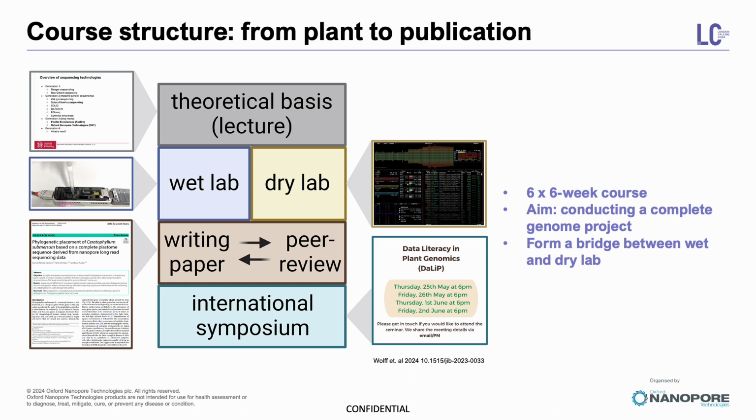Therefore, we constructed a course that follows the idea from hand to publication. It starts off with a theoretical basis to equip the students with all necessary background information to plan and conduct their own complete genome project. Next is a practical part, which consists of wet lab and dry lab. The results of this will be written into a scientific report and peer-reviewed by fellow students in the course. Lastly, the students will present their results in form of an oral presentation at an international symposium.